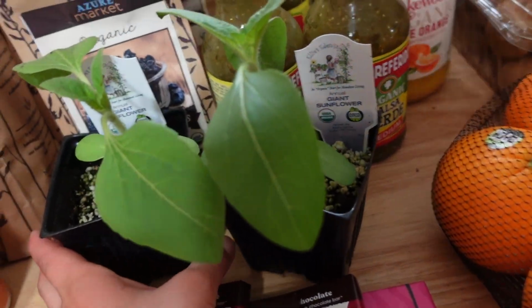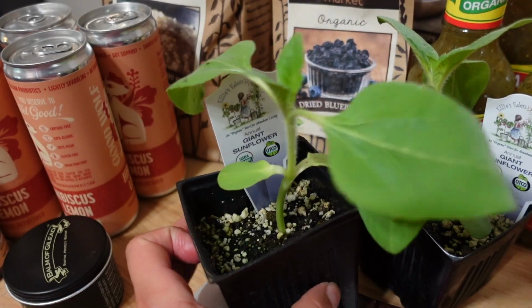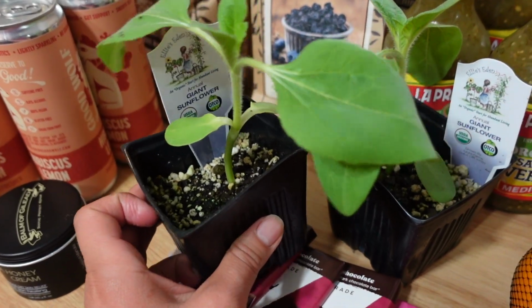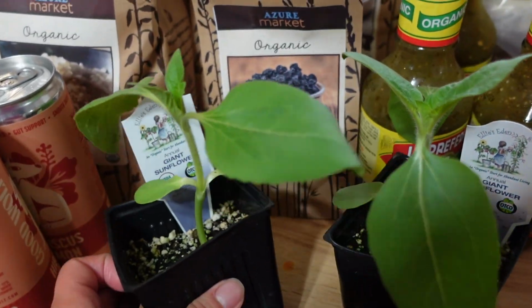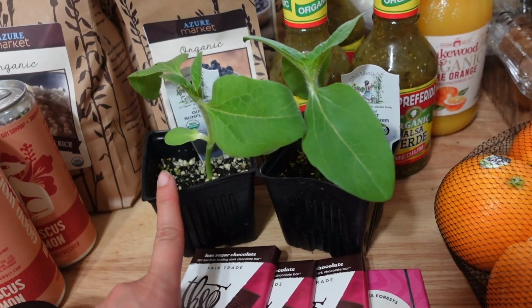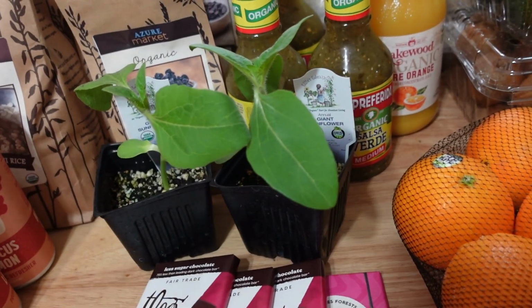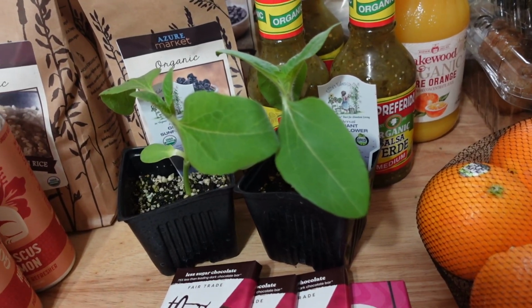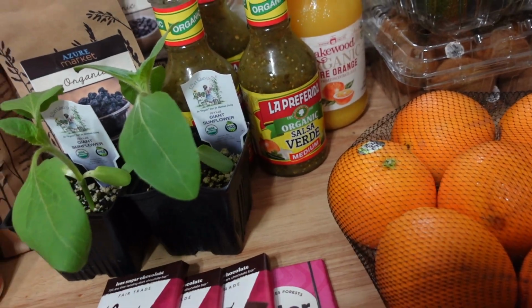The only plant starts I picked up this time are the giant sunflowers. We grew these once at our old house and they get absolutely massive and it was so much fun, but we grew them in pots, and so when the wind blew, the pots fell over because they were just so top heavy and big. So it'll be fun to stick these in the garden and see what happens to them out there. That was until the roots came through the pot.